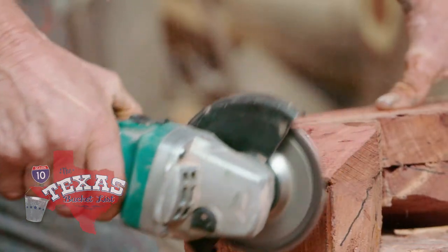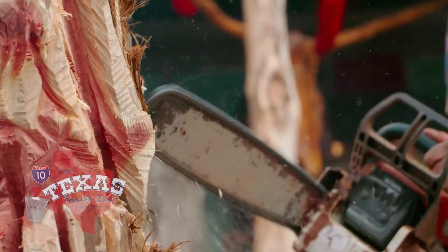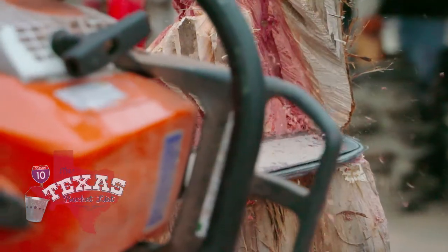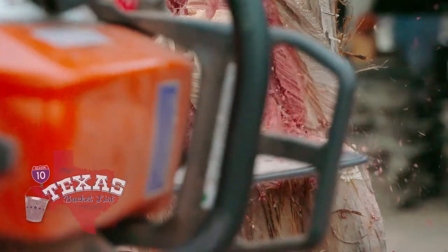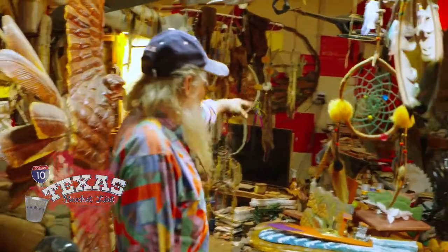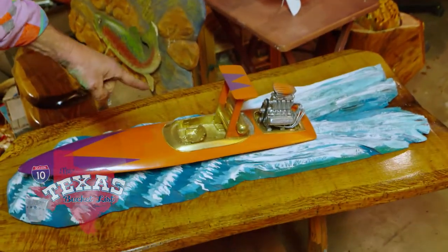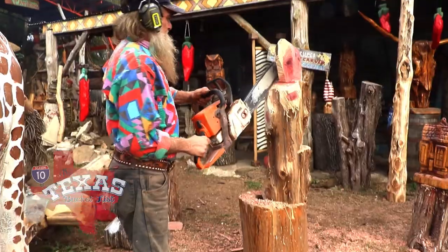Every day, he makes masterpieces, carving, cutting, and chainsawing his visions into realities, some of them more peculiar than others. Architecture, aeronautics, airplanes, helicopters. Here we got this, all entirely done out of wood, a drag boat, an old 70s model drag boat.